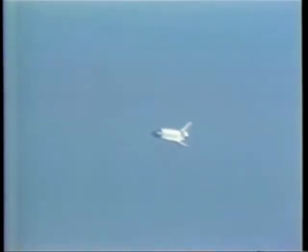Feet, 258 knots. Challenger turning final now. Right on the nominal track. Flight Dynamics Officer Willis Bolt reports on glide slope and turning toward the center line.